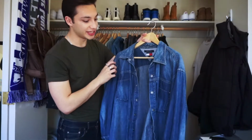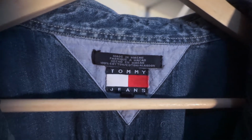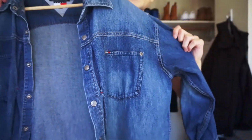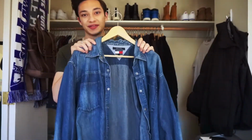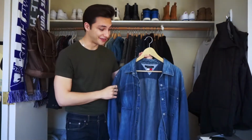Another denim shirt. This next piece is a Tommy Jeans big vintage denim shirt. So you can see the Tommy tag right there, the vintage detail on the pocket. Super cool. It stands out. It was unique. I found this as well at Frenzy. Recurring theme, I guess, with the denim. Finding some good stuff there.